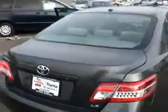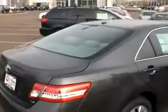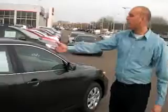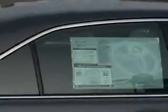Large trunk, which isn't open, but we'll take a look at that hopefully when we're here for the test drive. Coming around to this side, you can see on the window sticker here, this car is rated at 22 miles per gallon in the city, 32 on the highway, in the magnetic gray. I think this is the color you might be interested in.